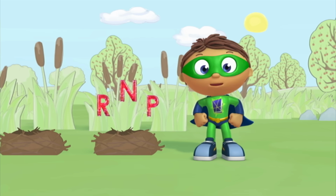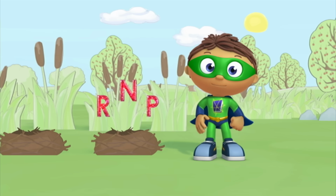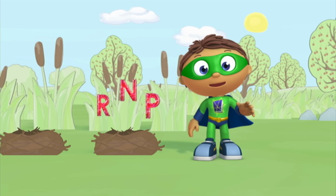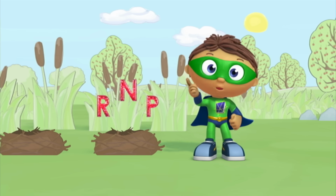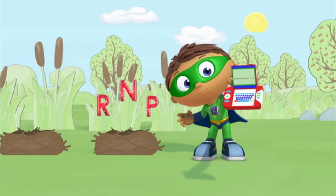You see super letters? Which letters did you find? R-N-P. R-N-P. Let's put them in our super duper computer!